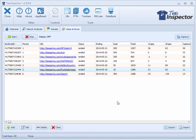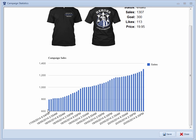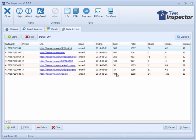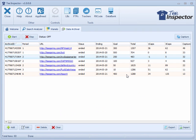In addition, we've integrated a data archiver tool, and this is extremely powerful, and I have not seen this anywhere on the internet. There's no other product on the market right now that will do this. This will actually log and monitor the sales for any shirt that you put in here. And once you log the sales, you can double click and you can see the number of sales per time period at any given time that you have this running on your computer. This is very powerful for spying on other people's campaigns to see how well they're doing, or to monitor your own campaigns to see how well they're doing over time. This feature is extremely powerful. It can really help you pinpoint what shirts are really coming out to the market that are doing very well.